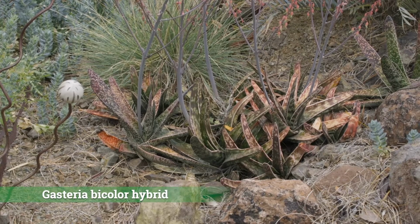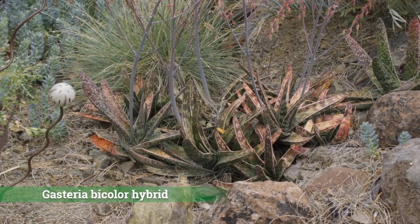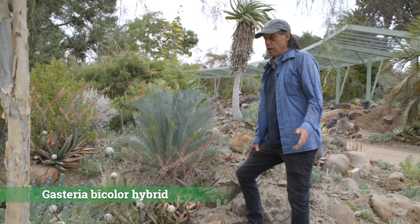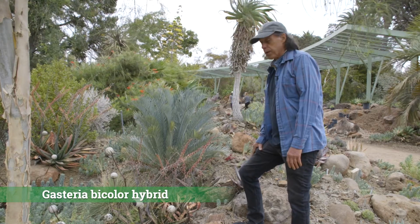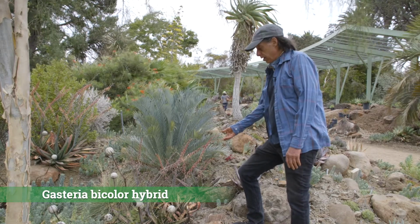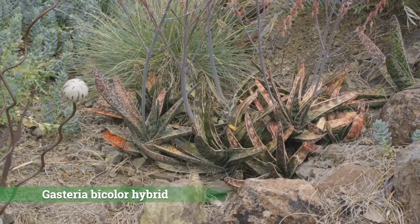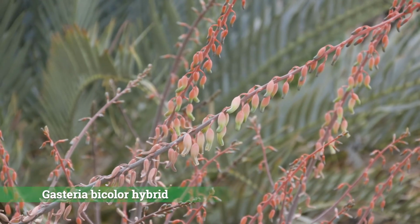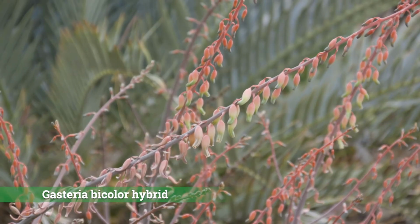The genus Gasteria is a close relative of Aloe, and almost all of them come from South Africa. So there are a lot of species, and they hybridize very readily too. This is a hybrid of Gasteria bicolor. And like bicolor, it has very strong spotting on the leaves and smooth leaves, and these little flowers that look like little commas that are coral at the base and greenish toward the mouth.